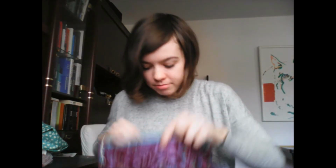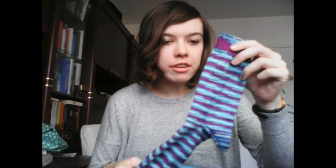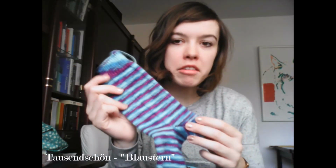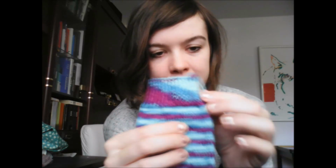And in it I have my socks. So the first one's here. I think I had finished this sock last week. This is a German sock yarn. The brand is called Tausendschön, and the colorway is called Blaustern, which is blue star. And I already said last week that I really, really enjoy this yarn. This is my first time knitting with it. It is very soft, and at first I thought it was a high twist yarn, but I don't think so now, because it is squishier than usual yarns and very soft, but that also means that it's a little bit more splitty, and I have split a few stitches, but I still really, really enjoy this yarn because it just makes for such a nice fabric.